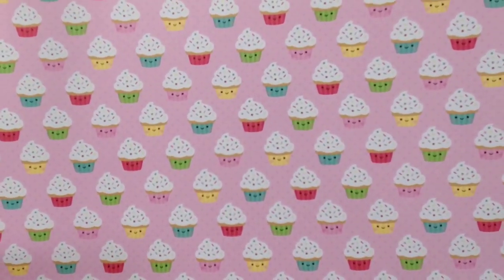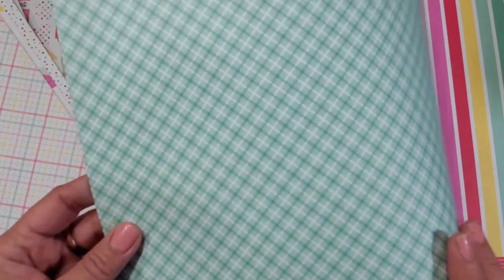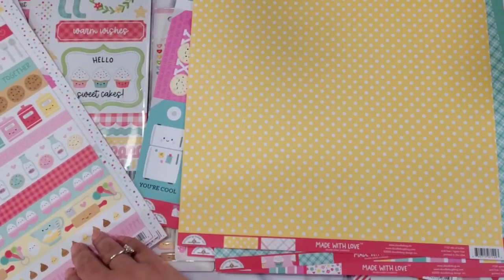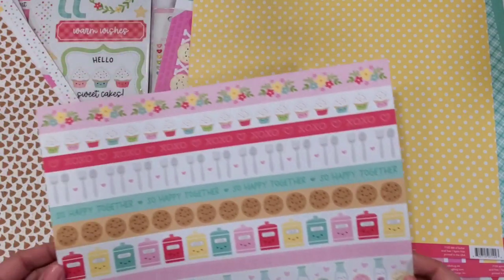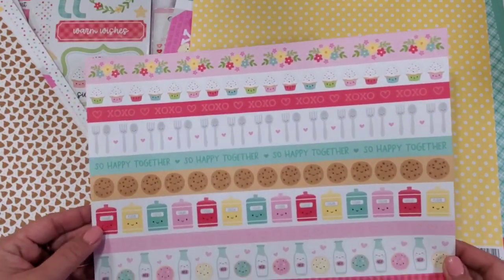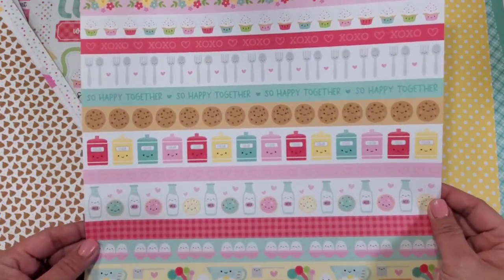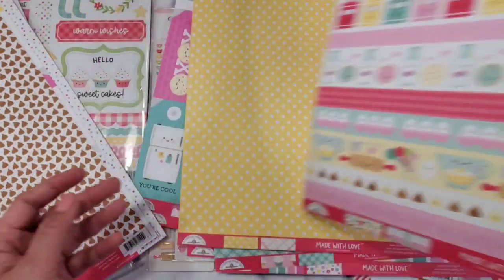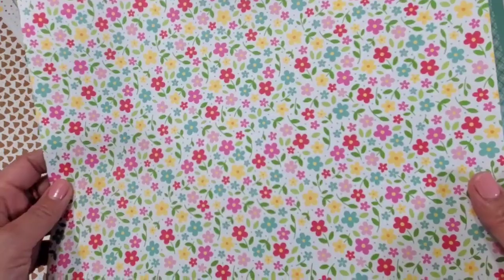Look how cute. These cupcakes, different colors, and this is the back portion. Oh, this is a new print. So cute, right? And look at the yellow, classic Doodlebug yellow. That's amazing. Look at this strip paper. If you do scrapbooking, this would be so perfect. Or you can fussy cut them if you want to. But look at the floral print in the back.